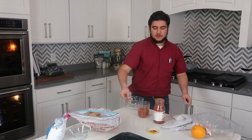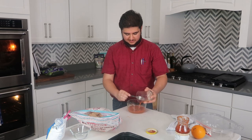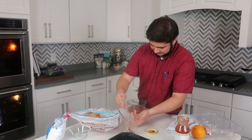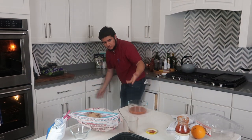All right, so what I'm going to do now is I'm going to use the immersion blender. And I'm so sorry you had to see that. I'm going to use the immersion blender, and I'm going to blend all of these chunks together so we get a nice, smooth liquid out of it.